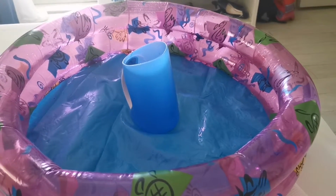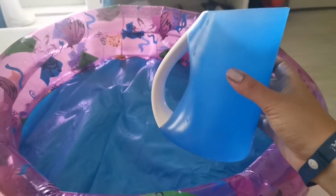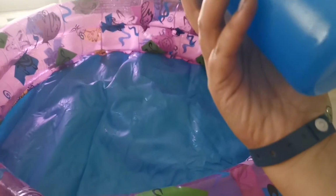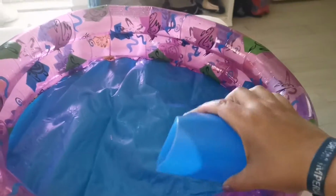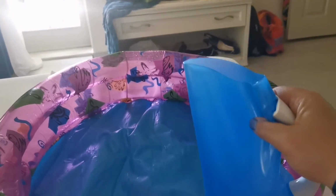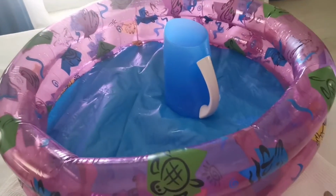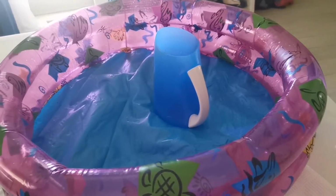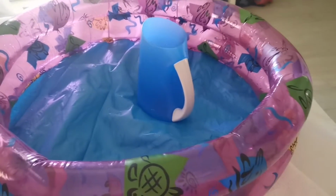Staying on the side of showering and bathing, this has been invaluable. This is, I believe it's Munchkin. Yes, it is. It's a Munchkin jug. Completely collapsible. Well, not collapsible. You get what I mean. It's not rigid. Ideal for washing babies off if they're not used to shower. I mean, my little girl's fantastic about everything being poured over her head. However, this is easier than the shower.